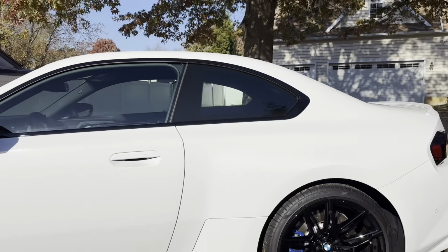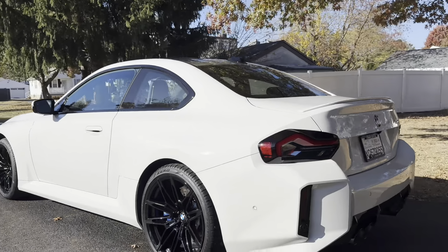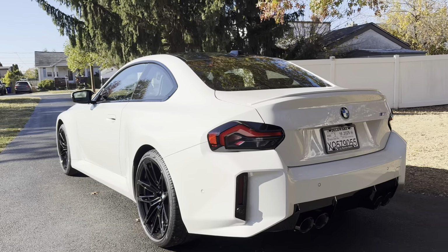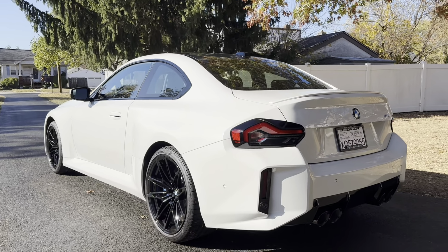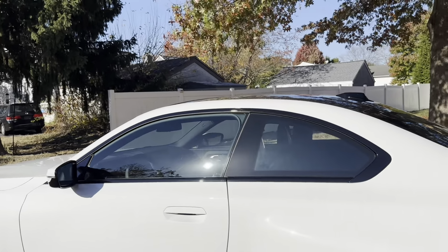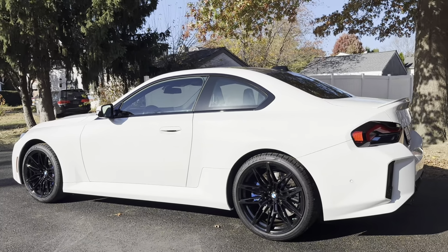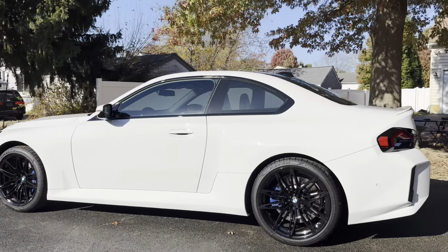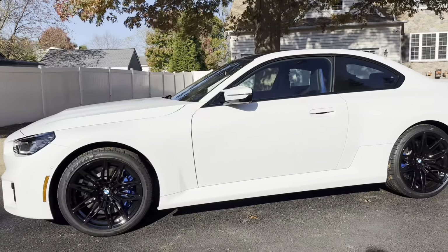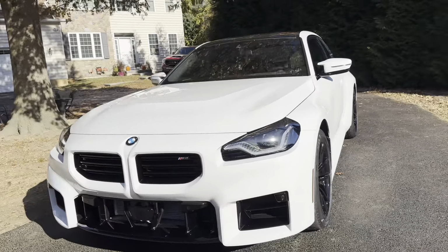This car is 100% stock, hasn't even had the break-in service done. I know the owner of the car, it's a good friend of mine, so some mods he's planning on doing are obviously tint. We gotta get rid of the fishbowl look. Lower spacers, and after hearing my car with the 4-inch Miltech, I think he might go that route as well. So we'll have to see. I'll keep you guys posted on what he does. But let's get back to the front of the car.